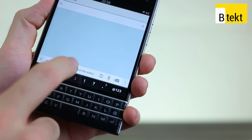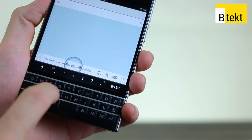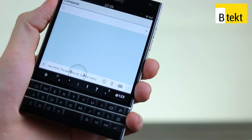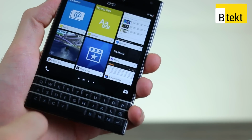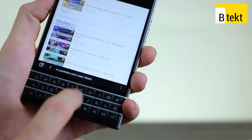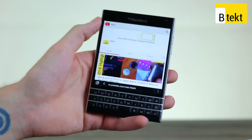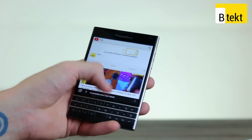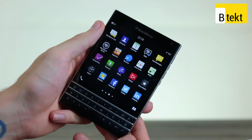Now we want to actually select our cursor to be sitting between the U and the K. We can navigate through by actually using the trackpad to navigate. Super smart. Swipe that out of the way. We can open up our browser. We can navigate through our browser using our trackpad, our keyboard, our trackpad, you get what we're saying. The trackpad and the keyboard actually work well, being so integrated, which is a really refreshing thing to see. BlackBerry innovating.